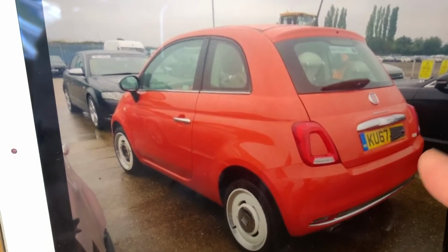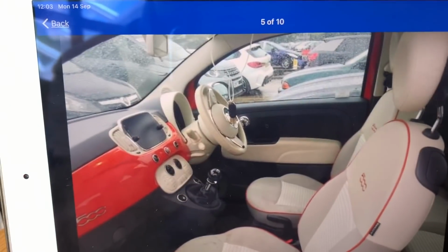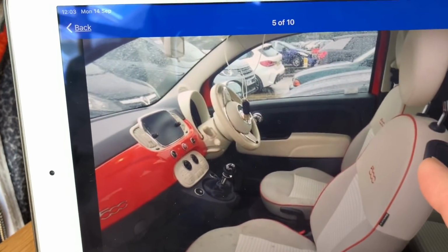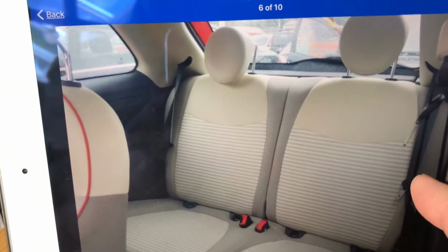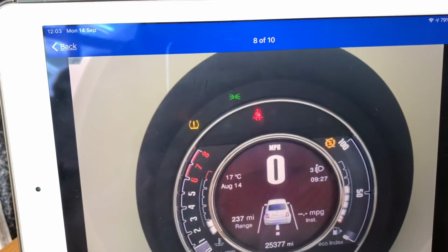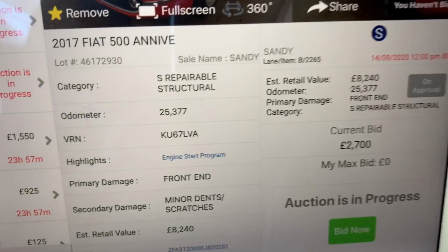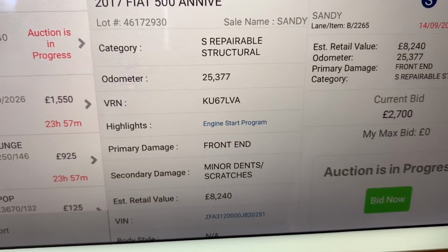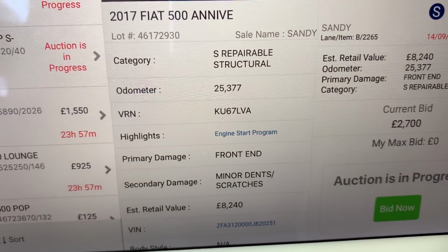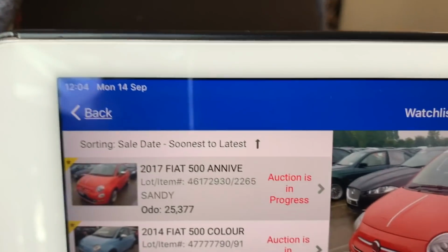I'm not sure if they're alloys or whether they're wheel trims, but whatever they are, they're going to be expensive. Of course, it's a facelift, so we've got the facelift stereo, etc. So that's quite a nice car. The engine looks very dirty, needs a good clean. 25,000 miles, and it's currently at 2,700. Now, I wouldn't normally dream of paying that sort of money for a car, but I could easily sell that for £4,000 plus. So I'm going to have a little look, see how it goes, but that is number 2265.